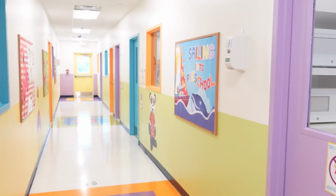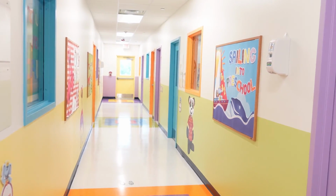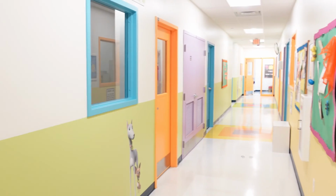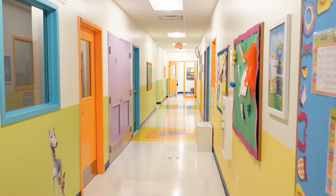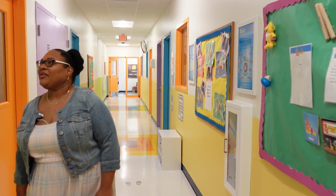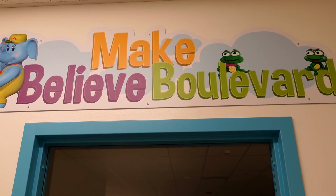Down this side of the hallway is our preschool hallway. And down this side of the hallway, we have our infant and toddler groups. This room here is our Make Believe Boulevard. Our Make Believe Boulevard is a place where our children who are preppers, which is 2.5 and up, are able to use their imaginations. Come on in and check it out.